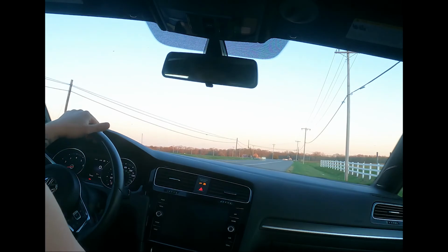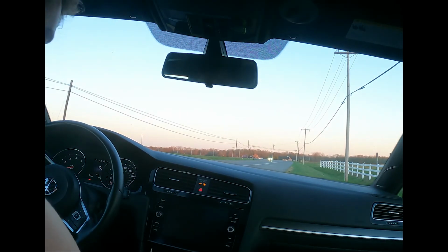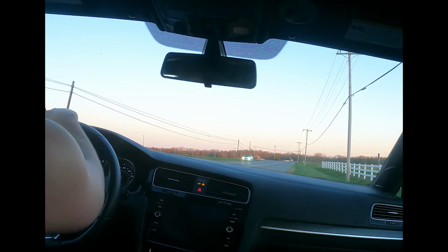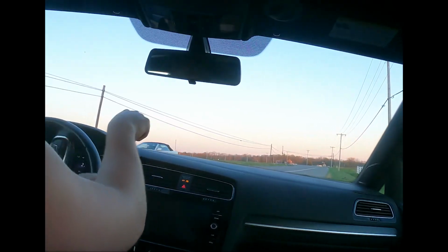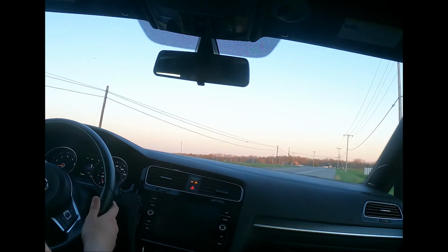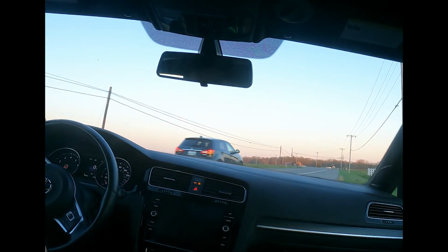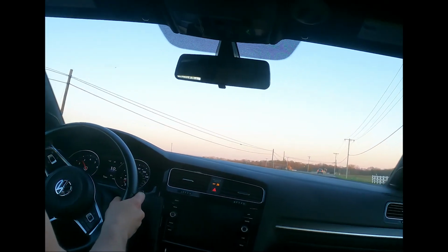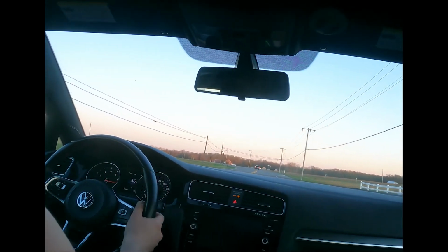All right, so we're going to drive. We're going to start from a dead stop. We should easily be able to break traction on this, and then we're going to go down that turn down there because it's got a windy road. We're going to start in regular mode, and then we're just going to go for it. Let's go. Yeah, we easily break traction.